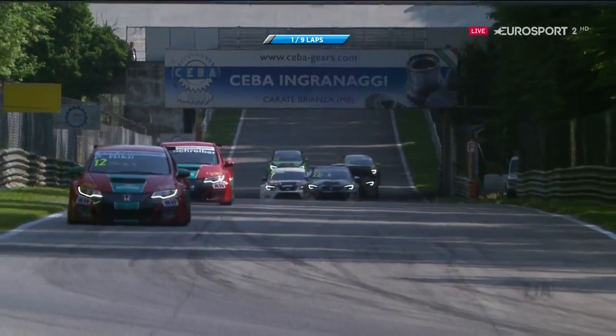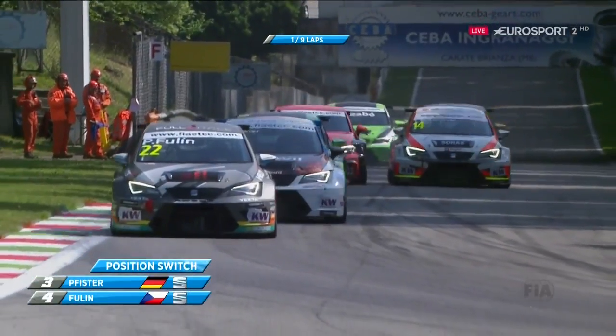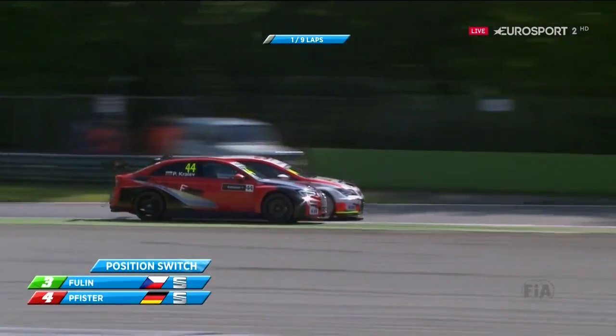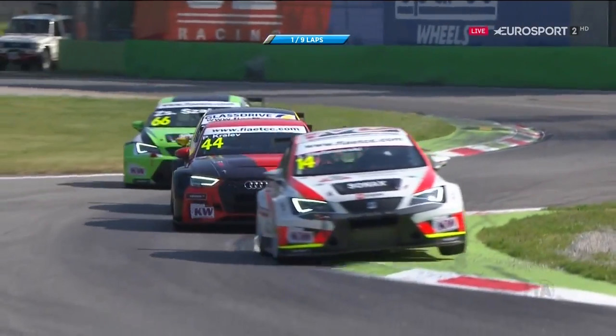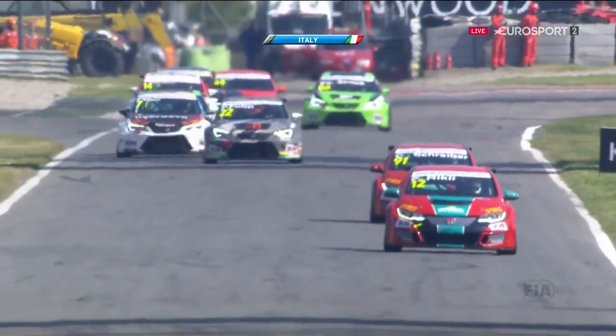I can't believe how wrong those two lime green Zengo Motorsport Seats can get it on the start. They were going to be my tip for strong podiums in this race, but for the Hondas to come through, I mean, dream start for them. But all to get through that first chicane in one piece as well.